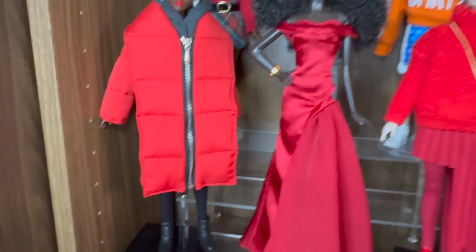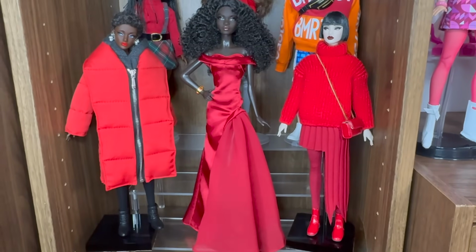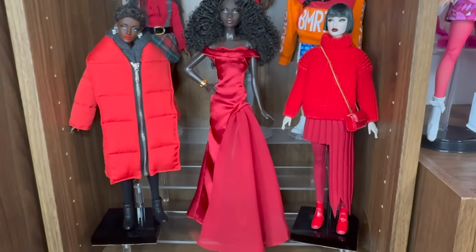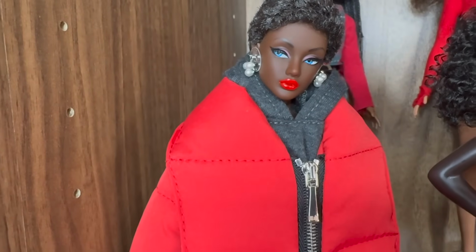The only thing that I really hate about the Defa Lucy collector dolls are the stands. They're really terrible. The stick is always spinning around and the waist clip is kind of too big for the dolls, so they're always falling out. But other than that, the dolls themselves, look at her. Look at her, she's stunning, she's perfect.